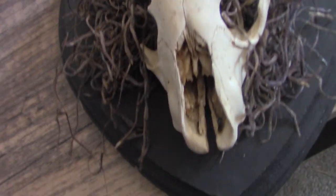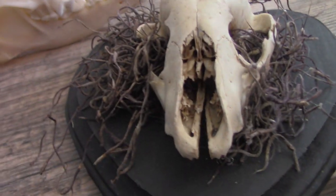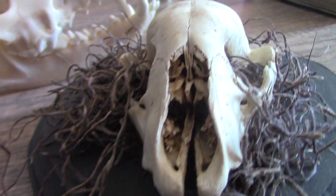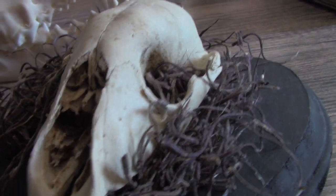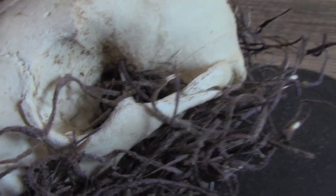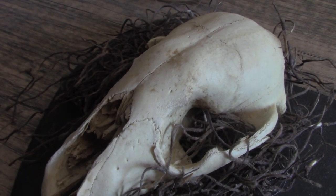It's just on this little wooden plaque so you can hang it, and it's got some grass around there. It's not in the best shape. It's kind of dirty and the teeth are missing, but it's still a cool one. I just figured I would start with this because I'm not the one that purchased it. I'm not sure where it came from. Okay, you want to take turns? Yeah, we can switch off.